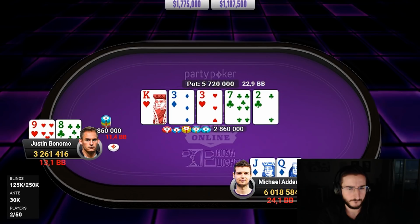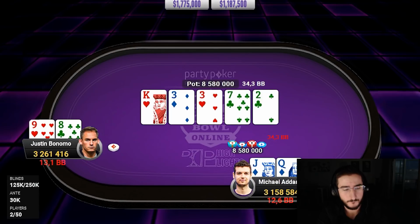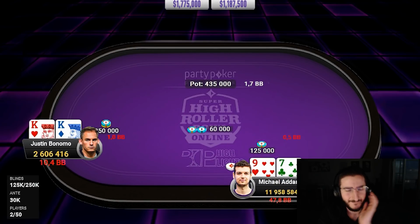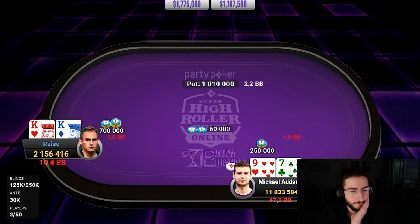And he bets 11 big blinds and gets called by the queen high. This is just some great poker. Michael had the queen jack of diamonds, wasn't blocking any heart combos that could float as well, so that's pretty neat.